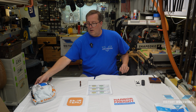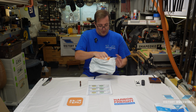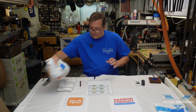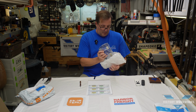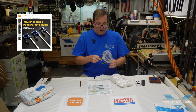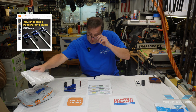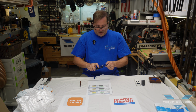Moving on to our second product, F-clamps, a staple in every woodworker's toolkit. Let's see how these stack up. Okay, so here we have the Temu F-clamp. Comes nicely wrapped, this little bubble wrap, and there's one. Okay, in the product picture, they showed 3. So let's see how that's going to affect everything. This is a 6-inch F-clamp.